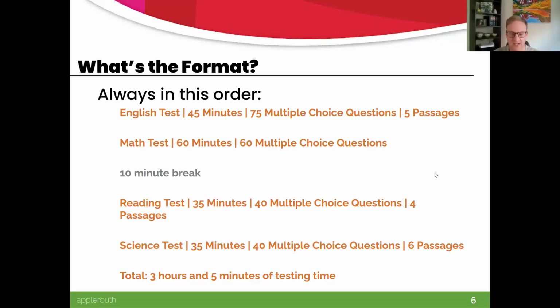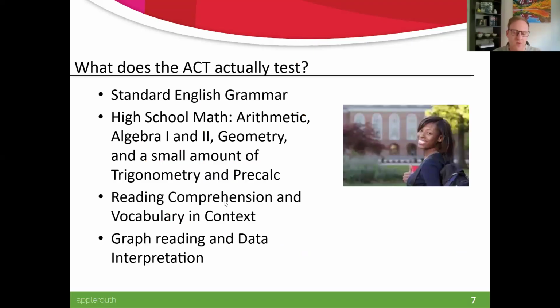So English, math, reading, science. And within that, what they actually test is what you would expect. So 80% overlap between ACT and SAT. You're going to see grammar, so verb tense and subject verb and punctuation and clauses and all that. Of course, you get tested on math from arithmetic to algebra to geometry.